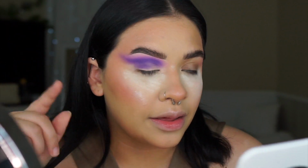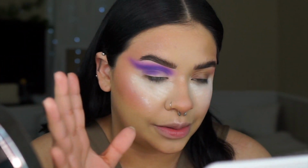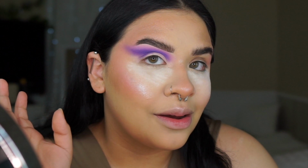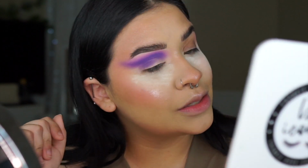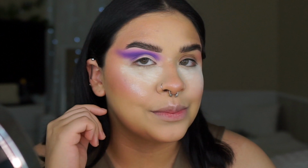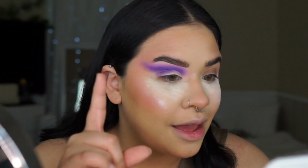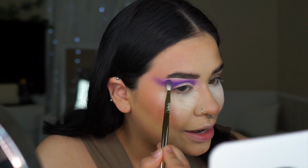Alright guys, so now that we have all of that blended out, it blended out so beautifully. I'm actually obsessed. Wow, she said, P. Louise, who? Bperfect, who? I love it. I am actually pretty obsessed with this palette. Sorry for going in and out of focus. It blends beautifully. It does take a minute. Completely normal with these type of shadows. I'm obsessed. This is turning out way better than I expected.